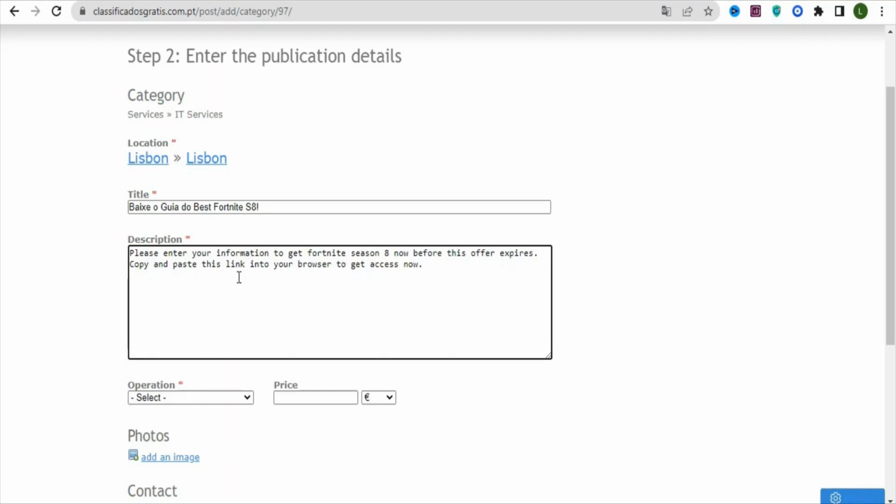Copy and paste this link into your browser to get access now. So this is just a simple description telling them what they are supposed to do in order for them to get access to the offer. But you can see this language is in English and they don't understand English.